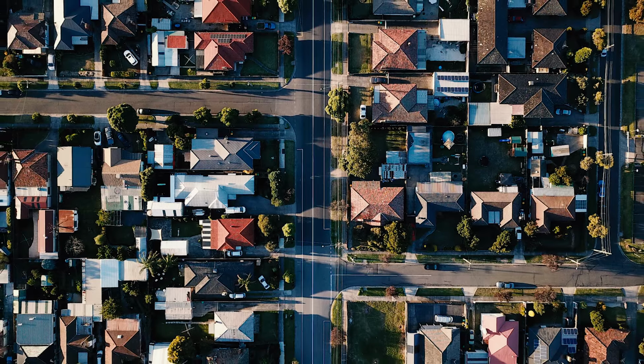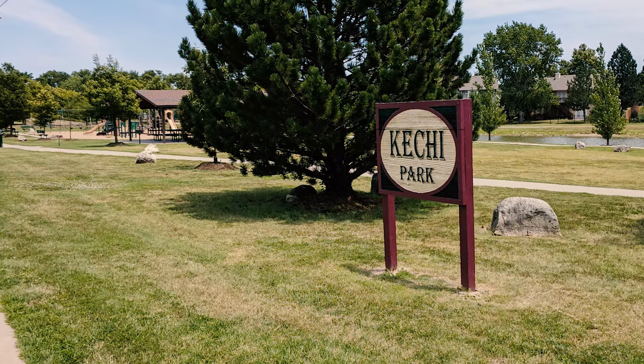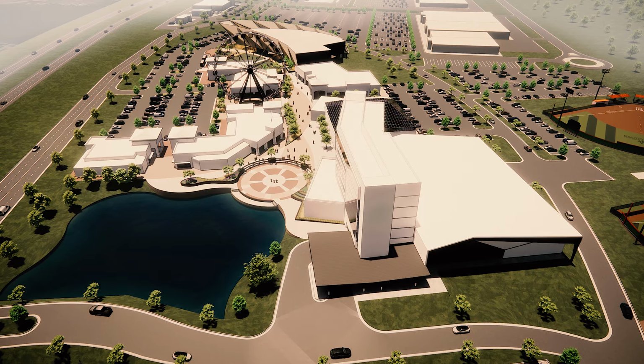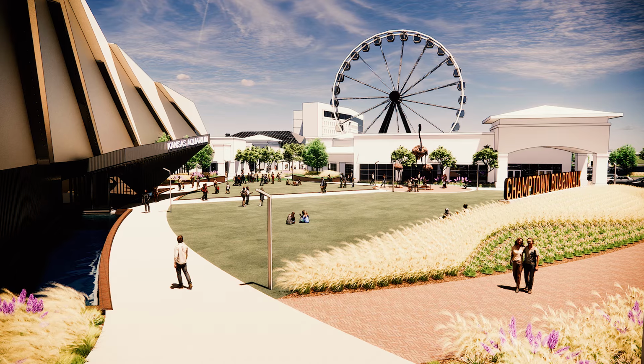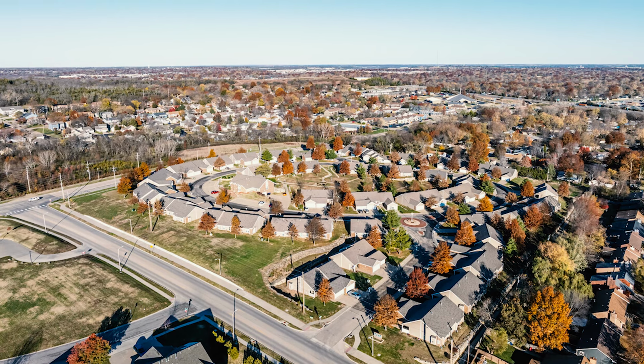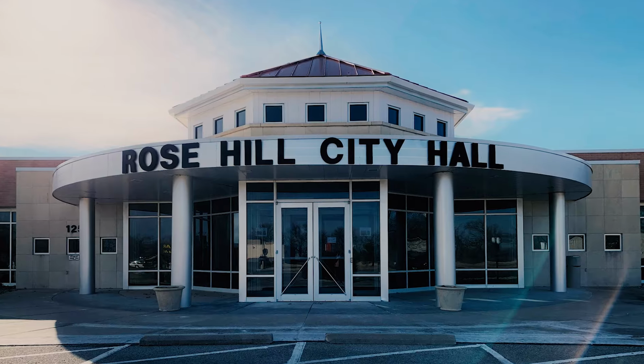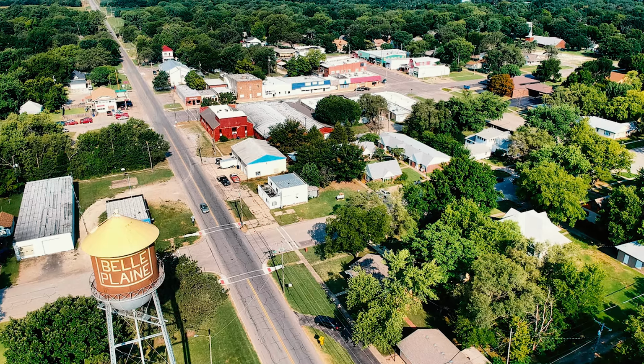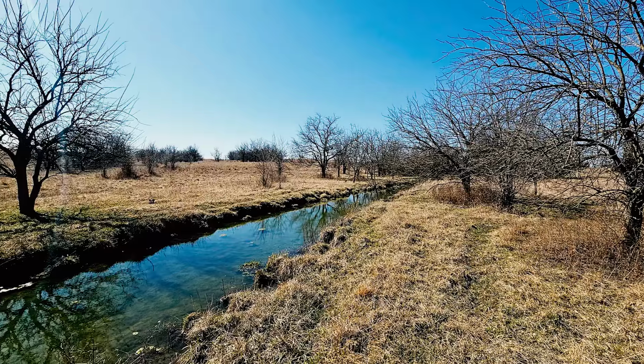But hey, let's not sleep on the hidden gems. A couple of those I already mentioned are gonna be Keachai, which is developing that artsy vibe that could make it a cultural hub if schools improve. Park City has economic tailwinds and exciting developments with Champtown and Park Center. Rose Hill is quietly one of the best values in the entire metro. And then there are suburbs like Belle Plaine and Benton, perfect for folks who want that rural suburban blend with lower costs and a little more space.